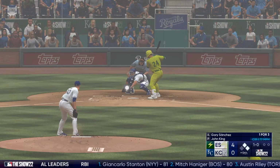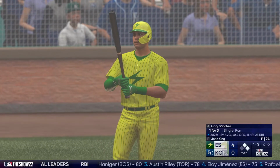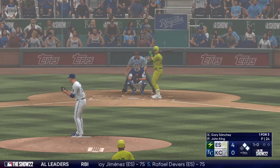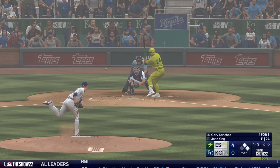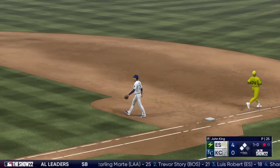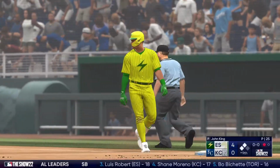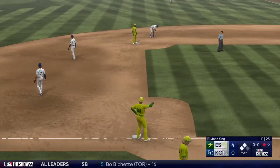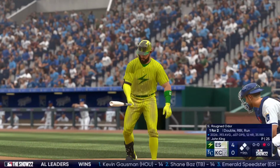And now it's the catcher, Gary Sanchez. First pitch doesn't find the zone. And here it comes. Here's a high chopper. Now one gone in the ninth. Now batting, second baseman, Rougned Odor.